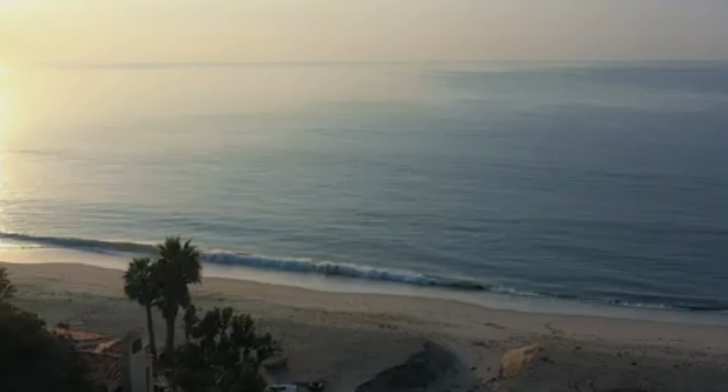And then here's the view of the ocean. You just can't beat those views. So I just thought I'd share with you this house that is super pretty. I couldn't believe it's the most expensive house I've ever seen, probably.